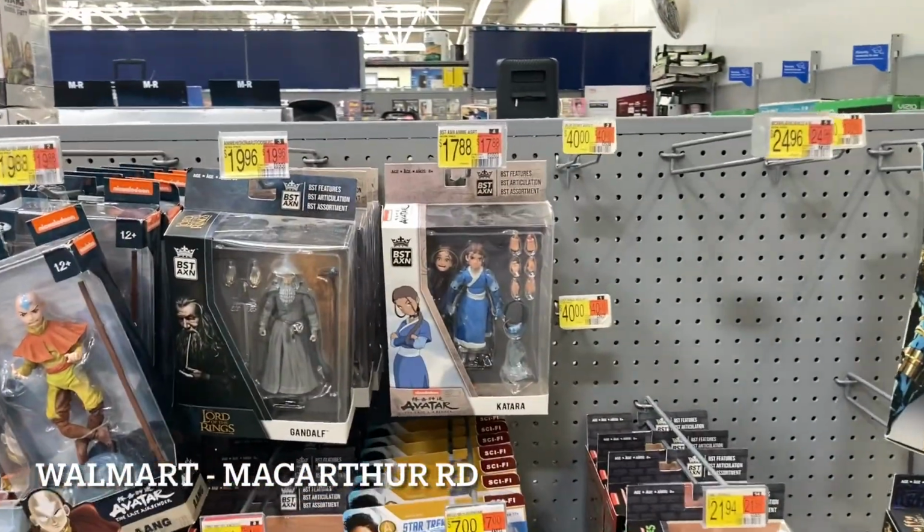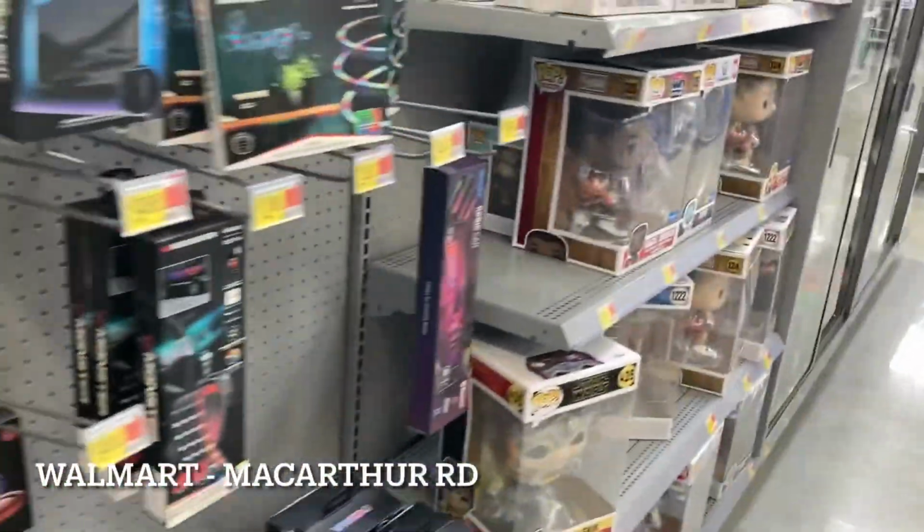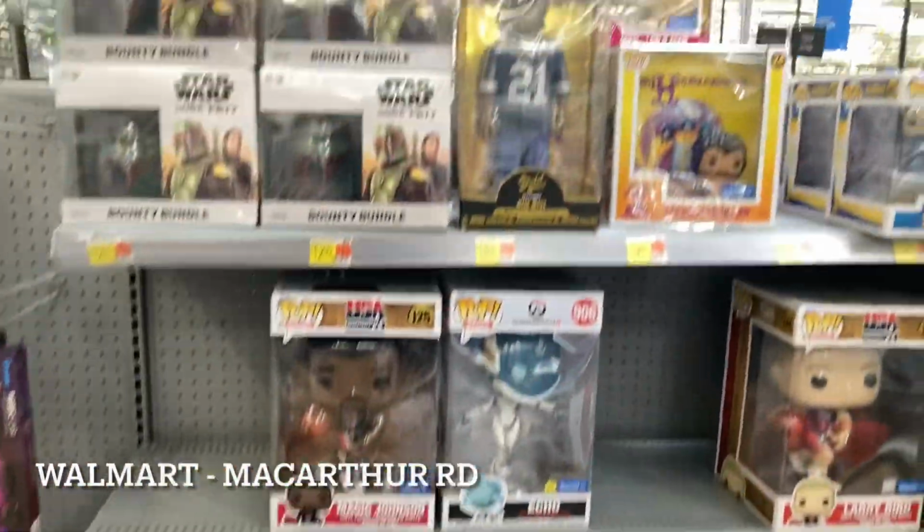I am going to go over and check out... Oh, let's run it back here for a second. I'm going to go over and check the clearance section. Sometimes I get some cool clearance stuff here. But if I don't show you, it was nothing worth showing you in the first place.